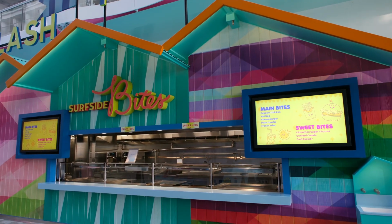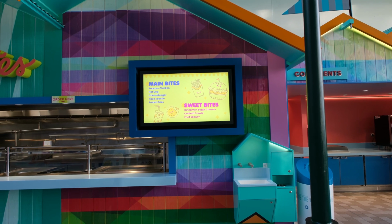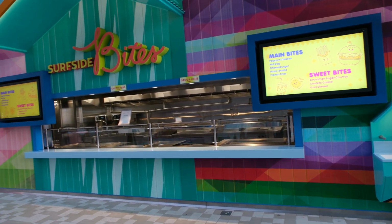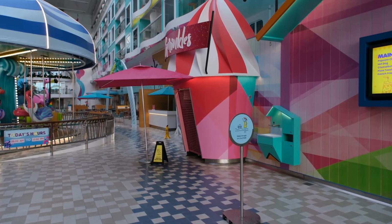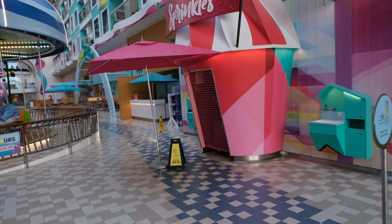Here's Surfside Bites. They've got, you know, popcorn, chicken, hot dog. You can see the menu there. The food is really good there, and it is complimentary, included in your cruise. So definitely a good spot. Right after that, you've got Sprinkles, which is an ice cream stand. They serve your ice cream for you. You don't get to do it yourself, so it is not self-serve.